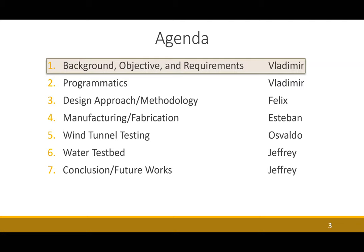Esteban will then show how we manufactured our designs for testing, and Osvaldo will talk about wind tunnel testing, which informs our approach to water testing development that Jeffrey will then explain. And finally, Jeffrey will conclude with what we have accomplished and recommendations for future work. Next slide.